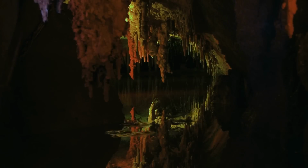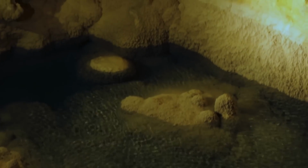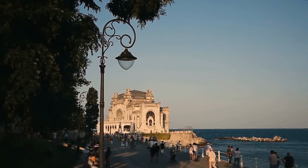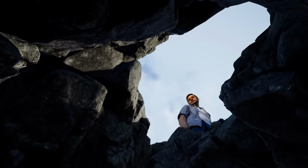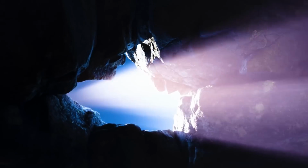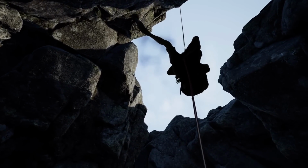Due to such a long isolation, the conditions inside the Mobile Cave are like nowhere else on our planet. A unique ecosystem is flourishing there, even though there is a severe lack of sunlight inside the cave, and the air is toxic. The cave, located a few miles west of the Black Sea in Romania, was first discovered in 1986. Nowadays, you can only visit it if you have special permission. Plus, the central caverns are guarded naturally by narrow limestone tunnels and vertical shafts. So, if you're no stranger to claustrophobia, you'd probably better not enter this place.